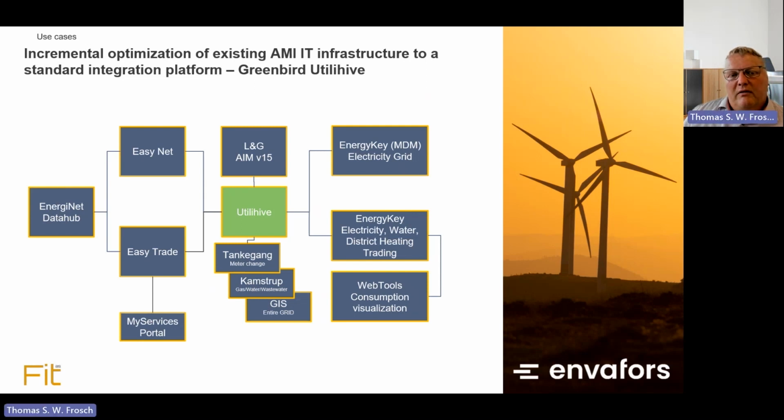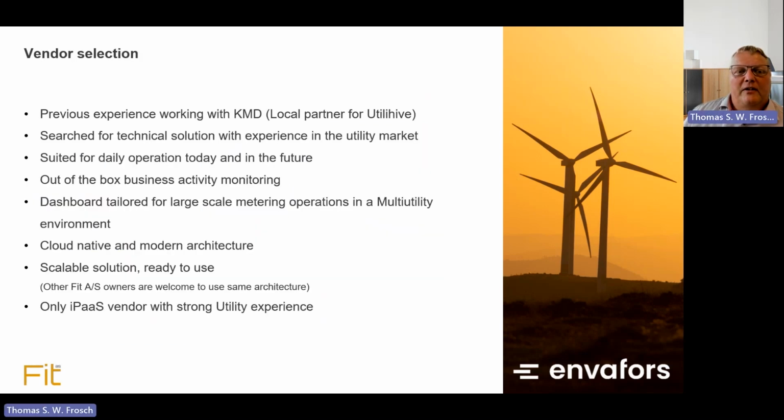When we were searching for vendors, we had an experience with KMD earlier. They are actually delivering a lot of systems for the utility sector in Denmark, and they are the local partner for Utilihive here in Denmark. We searched for a technical solution that had this experience, and that's why we chose KMD in a way.